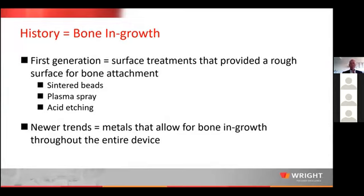So let me just segue a little bit away from the new Infinity Adaptis total ankle arthroplasty and talk a little bit about why bone ingrowth is important when we start talking about our total ankle implants. Well, just to give you a little history here. The first generation of bone ingrowth was actually just a surface treatment, something that provided a rough surface for bone attachment. When I was coming through my residency, we were talking about sintered beads and plasma spray and acid etching. And those were back in the 80s and early 90s.